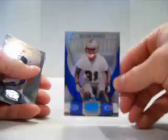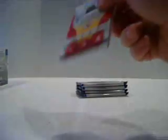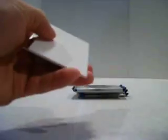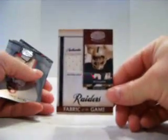We have a Reggie Smith blue for the 49ers out of 50. Another, we got Caldwell, another Bengals football and jersey auto, red out of 250. Bengals tearing it up. Felix Jones insert. For the Raiders, we have a Bo Jackson jersey out of 99.